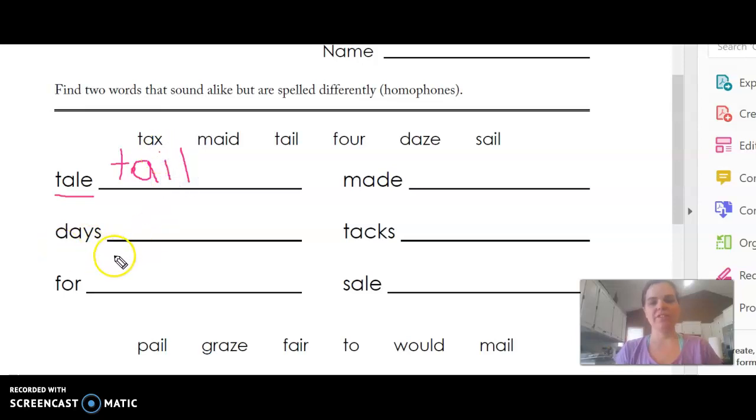Okay, now I have days. I have to find the days. Days. Here's days like days of the week. And this is like I am in a daze. D-A-Z-E. Make sure you're spelling them correctly because they are spelled correctly everywhere on here.